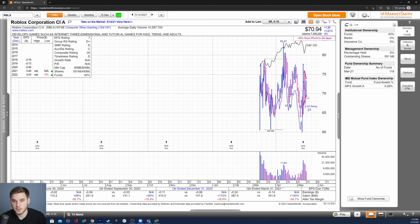Moving on, we've got Roblox, and once again, decent consolidation last week. This is a pretty volatile stock, but it had a very strong bar after earnings here, and we'll see if it can tighten up some more and form some entry setups here.